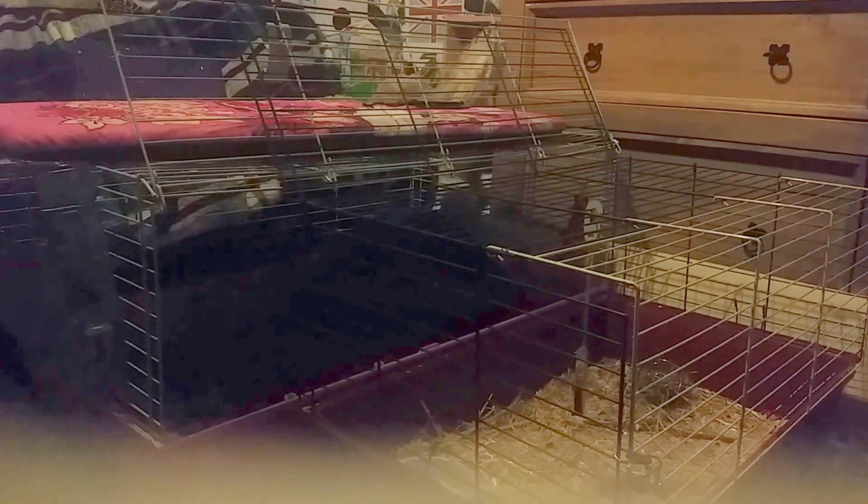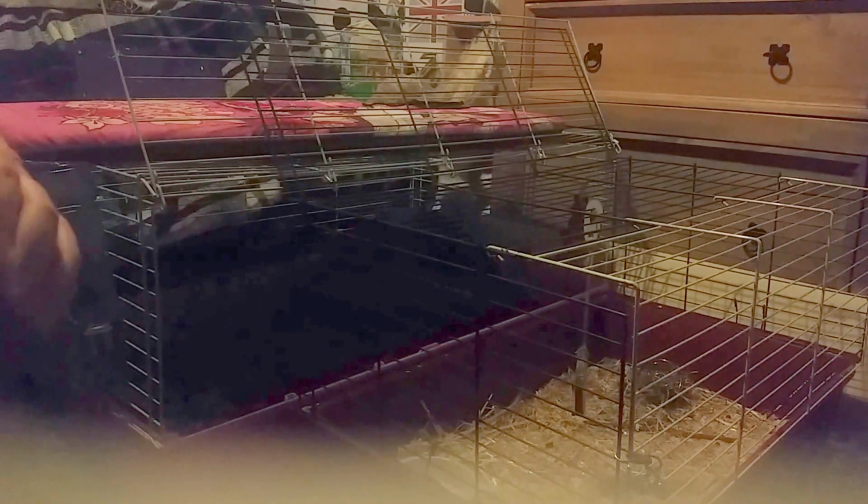So yeah, I had to let them both out. I let Smidge out first and then Smudge, and they actually seemed to be okay. I had left them for a little while, so they were pretty okay with each other.